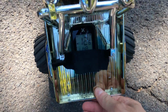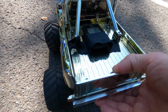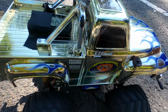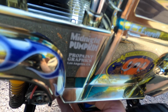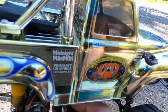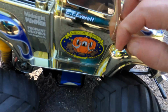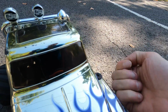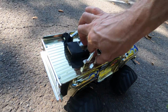12.6. 12.6. That's gotta be wrong. See if it's flooring. I'll check the ESC. I don't know if it's flooring all the way. I'm gonna take the lid off and check the ESC. That feels kind of slow. 12.6, either that or the GPS ain't working. Maybe because of all the chrome around it. Wishful thinking.